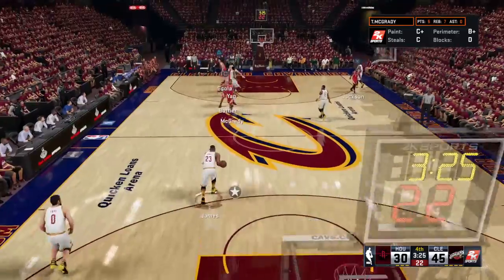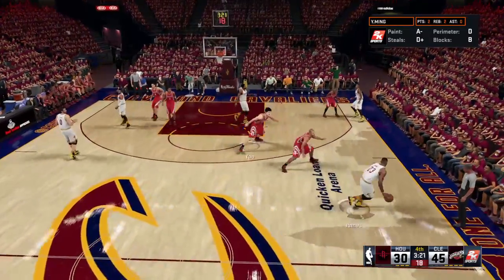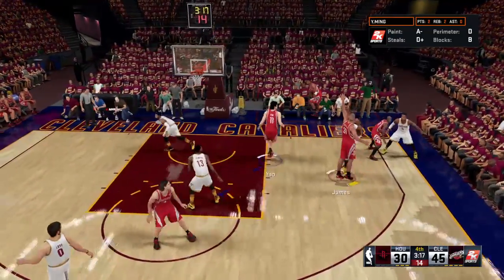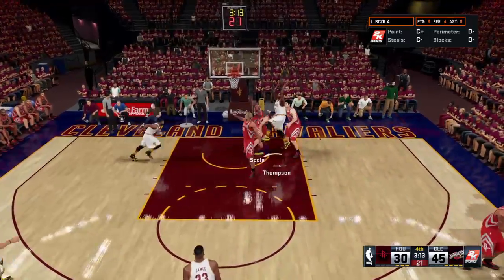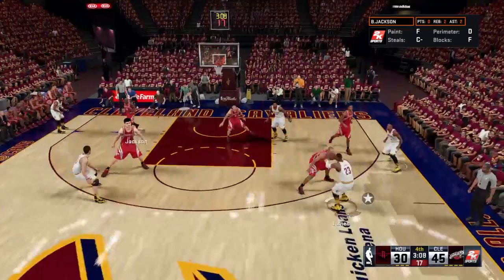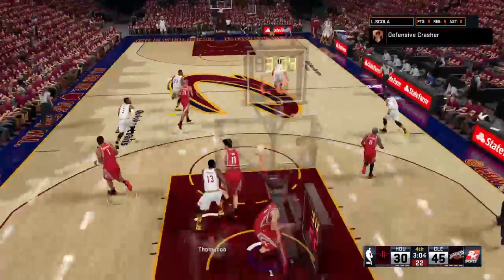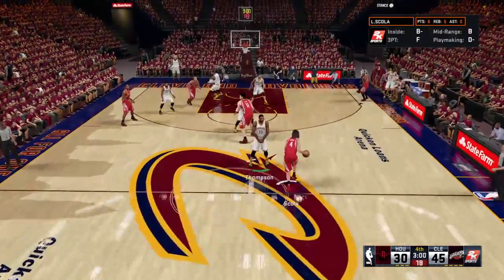Just over 2.5 minutes played now here in the final quarter of regulation. Pulls up on the wing. Offensive rebound. Goes back up. Love outside. The tray. No luck. Some solid defense from Battier. Rockets trail by 15.